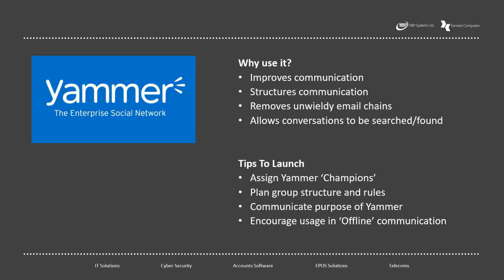And it also provides that structure as well. So no longer are you copied into long emails that you really don't understand. You can go in and you can see the key bits of information, and you can let the people who need to discuss them in more detail, let them discuss them. And what that does is that gets rid of those big email chains.